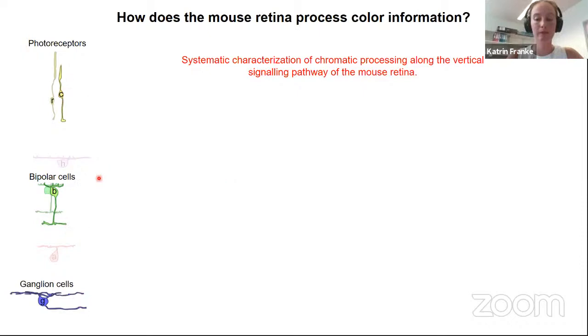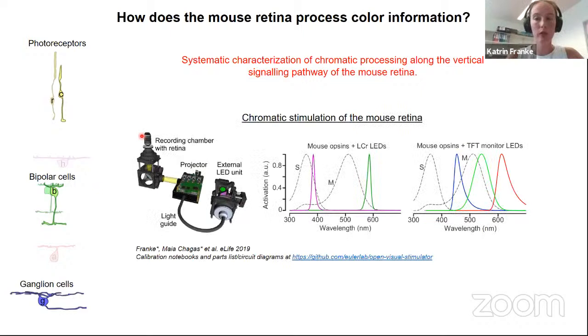For chromatic stimulation, we used a visual stimulator that we recently described, a DLP-based projector without any LEDs, but with a light guide port, which allows you to couple in an arbitrary array of LEDs. Here we use a UV and a green LED matched to the mouse's spectral sensitivity. This is important because the LEDs in conventional display devices, for example from a TFT monitor, really fail to activate UV-sensitive S-opsin in mice. Solutions and calibration notebooks for other species like zebrafish or mouse in vivo experiments can be found online.